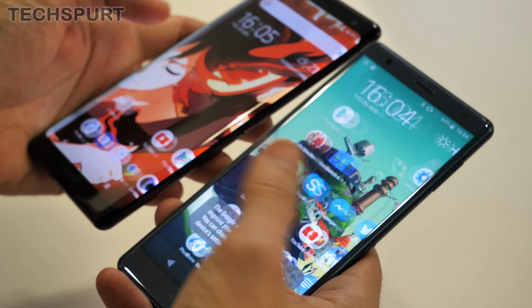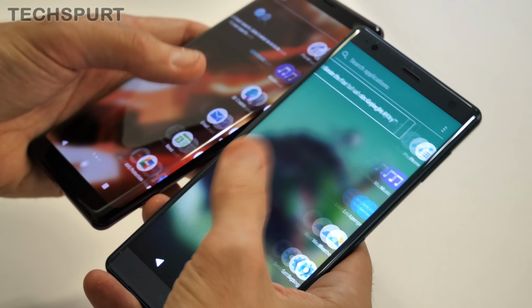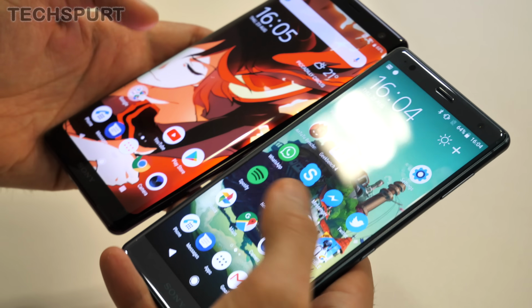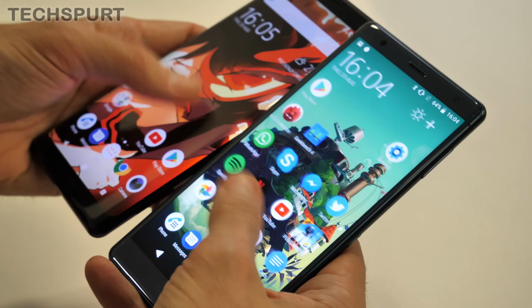However, the XZ3 really has to be seen to be believed. This OLED screen definitely takes the likes of the P20 Pro, and the Pixel 2 gives them a good run for their money. And once again you have that X Reality tech to boost your SDR quality video up to HDR level, and also Full HD up to near Quad HD Plus quality as well.